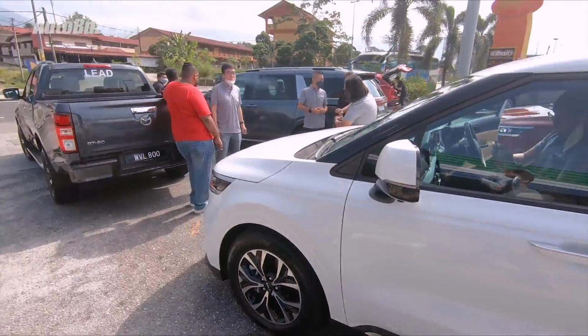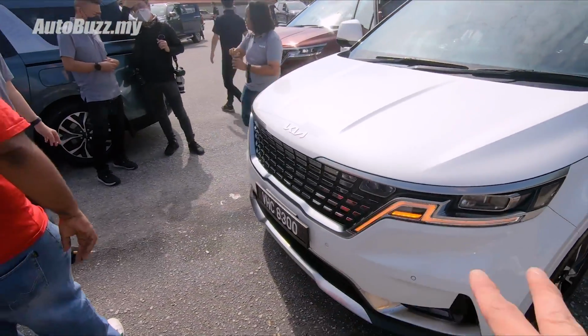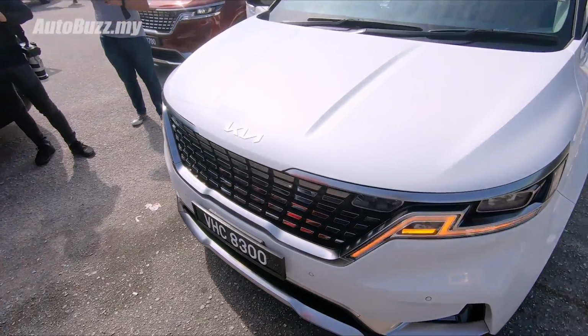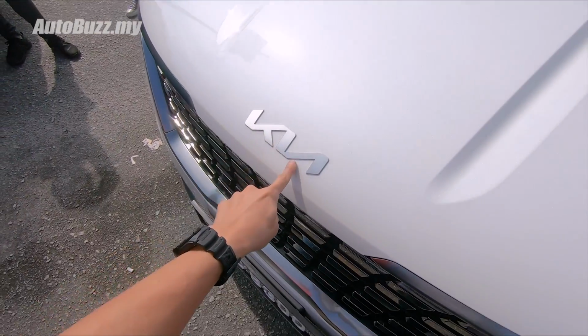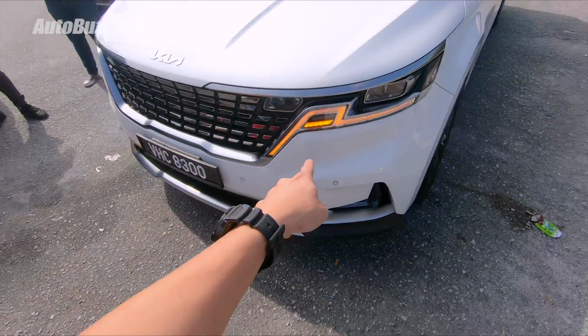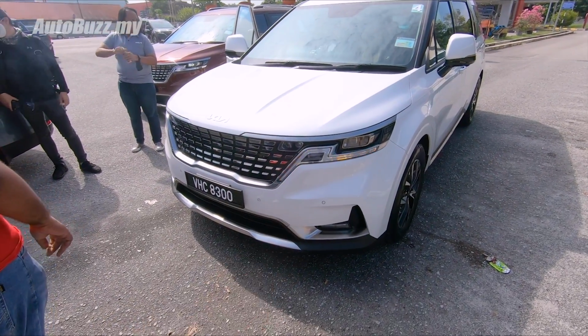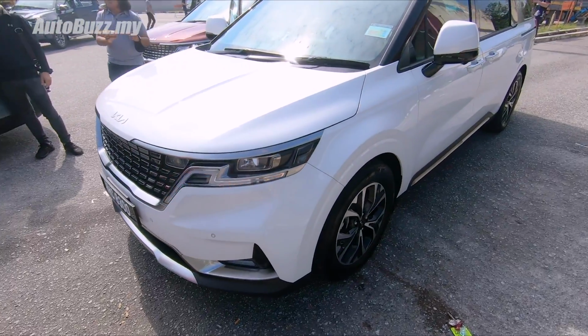Alright, we have a quick break at the moment at the petrol station. Just thought I'd show you 2 things up front here. It's the first Kia in Malaysia to sport the new badge. As you can see, this new design here. And check out the signal lights on this. Wow, that's definitely going to stop some traffic and get some attention there.